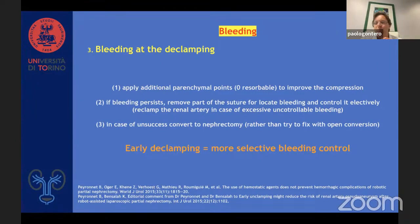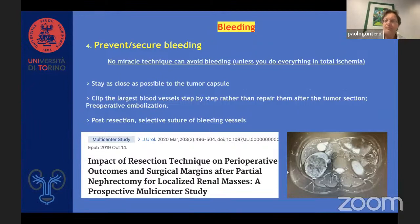In our experience, we tend to prefer the early declamping, because by doing the early declamping, we do the resection under ischemia, then we do the early declamping, and by doing so, we think that we are more accurate in the selective closure of the vessels. But always keep in mind that to avoid bleeding during a partial nephrectomy can virtually be impossible unless you do all the job in total ischemia. But in these cases, probably you prolong too much the ischemia time.